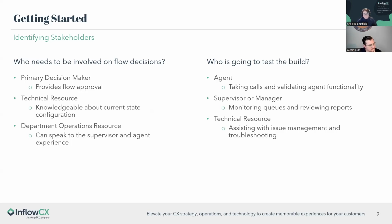It's also a really good idea early on to identify who's going to be involved in testing of a new flow or a new platform's behavior. We highly suggest that we pick out at least one person we think can act as our agent, the end point of any call flow. Somebody who's going to act as the supervisor or manager to monitor the queues and review reports during test calls to determine if there's any data gaps, and then some sort of technical resource.